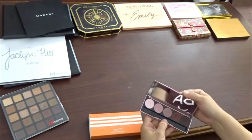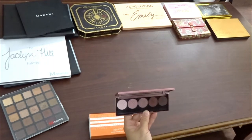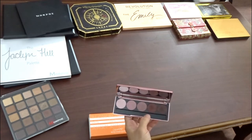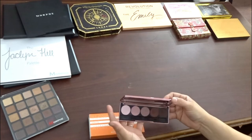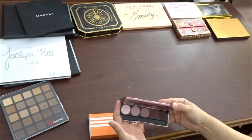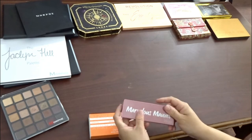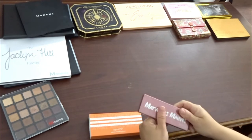My A Dose of Colors Marvelous Mauves palette. This palette is really, really pretty. It's definitely on the powdery side. It's not my favorite formula. I really like their Francation palette a lot better than I do this palette. Like I said, the colors in here are just really pretty, but I think I would just be holding on to it just to hold on to it. And then I'm not going to reach for it. So I'm thinking I'm going to go ahead and pass this along.